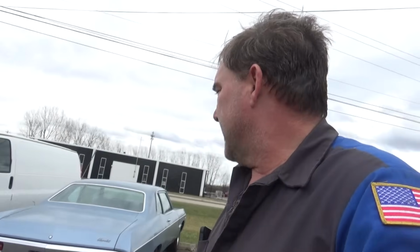We're getting ready to pull this guy in. This is a Chevy Bel Air from Pennsylvania. We're going to be doing a 5-speed manual swap on it. But I'm not worrying about that car today. That one will be coming to us here pretty soon.